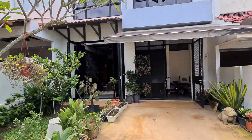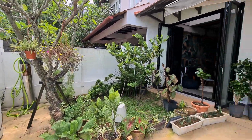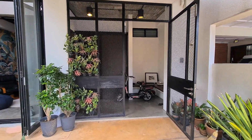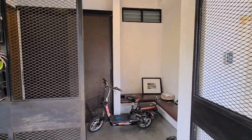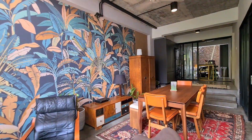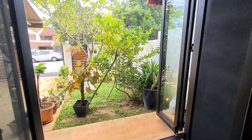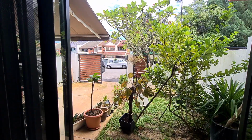We're now entering the unit. Very nicely landscaped garden, water filter. Entering the main door, you have shoe cabinet. Coming in, just looking out of the house.